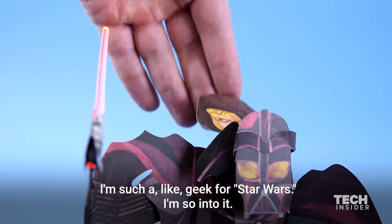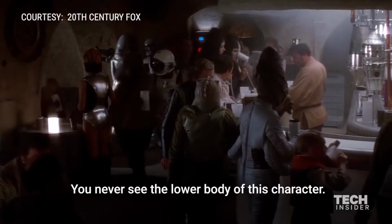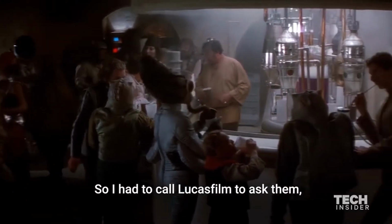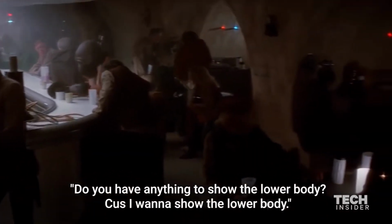I'm such a geek for Star Wars. I'm so into it. There's one character that was in the cantina that you never see the lower body of. So I had to call Lucasfilm to ask them, do you have anything to show the lower body? Because I want to show the lower body.